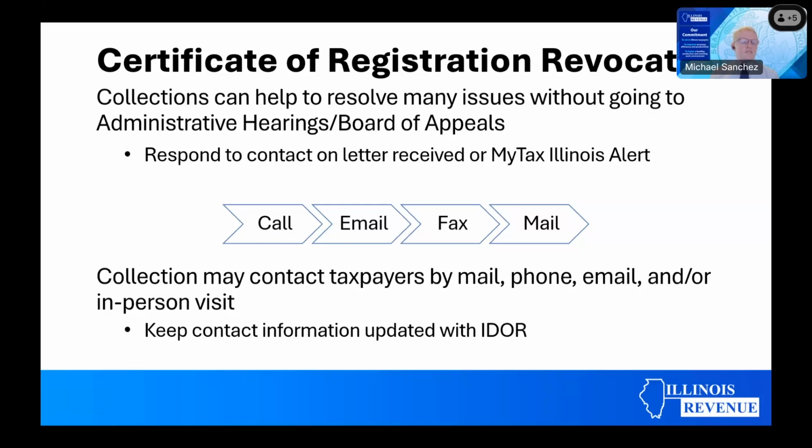If you can't reach us during regular business hours, we do still accept fax and mail. And keep in mind that the department will contact taxpayers by mail, phone, email, and in some cases in-person visits from a collector to a business. Obviously, if it's got to that point, it's pretty bad. So do try to resolve this with us before we have to get in touch with you in those ways.